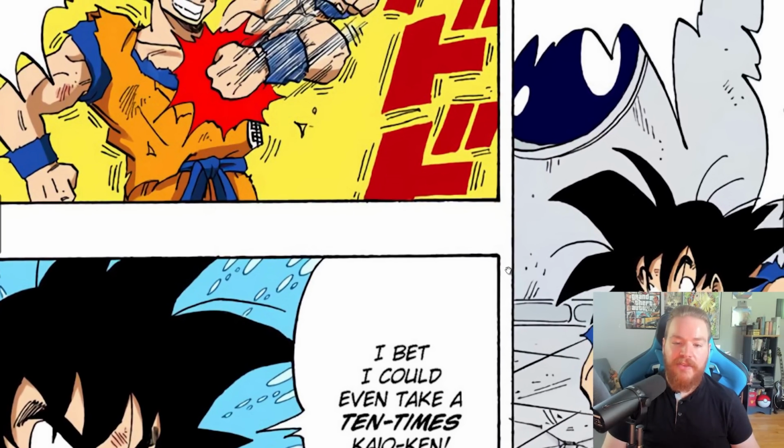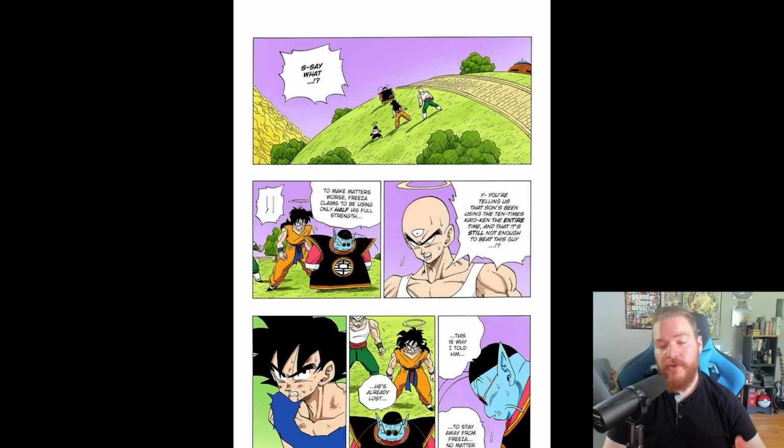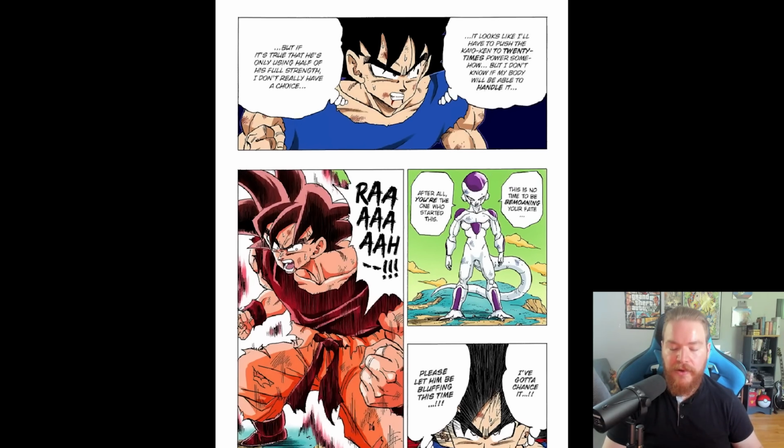And so at this point, what does he say right here? He says, "I bet I could even take a 10 times Kaioken." So Goku not only trained himself on his way to Namek in order to be able to do that, but additionally, he also got a massive Zenkai boost, which allowed him to even fight against Frieza in the first place.